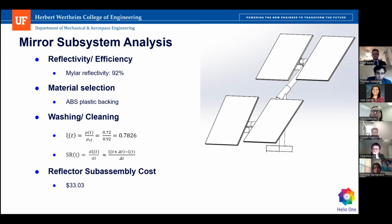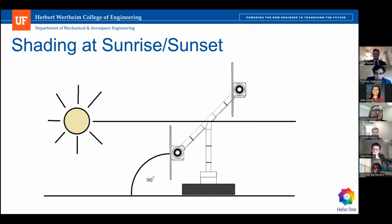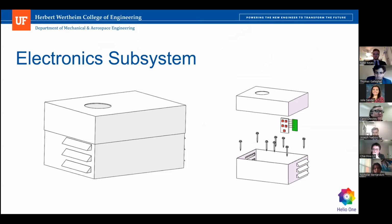Okay, so I have just one thing that hasn't been addressed yet. Could you go to your electronics enclosure and tell me about your design for natural convection?